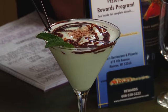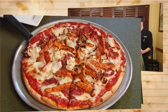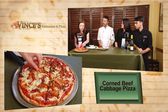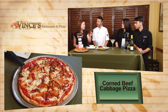Talk to me about this pizza because this is really unique. Yes, what I wanted to do on that pizza, the corned beef and cabbage again goes on it, but you've got a different sauce. You've got a pizza crust, which is our pizza crust and pizza sauce, and I give it a kind of a twist with sweet potato fries on it.